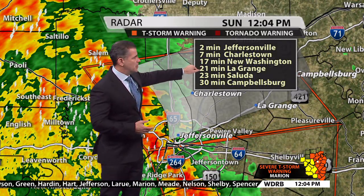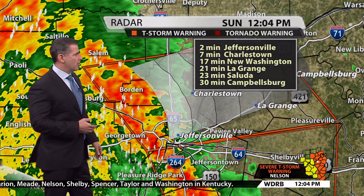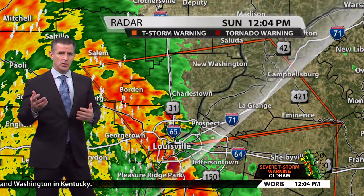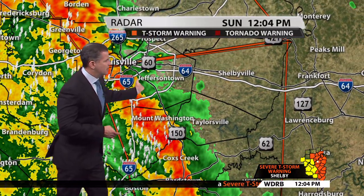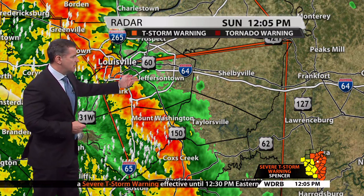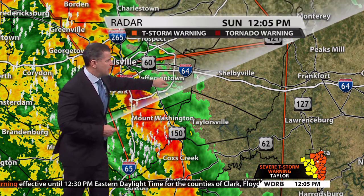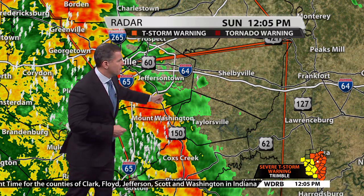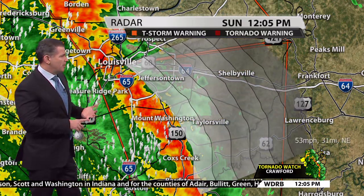Jeffersonville 2 minutes from now, 7 minutes from now in Charlestown, 17 minutes from now in the New Washington area, 21 minutes from now in LaGrange, and 30 minutes from now in Campbellsburg. That takes us through southern Indiana with 70-mile-an-hour winds, which, remember, are close to hurricane force wind gusts. We now go further south where we've had this destructive severe thunderstorm. We're going to track this one across the county, but areas like J-Town and Fern Creek, be prepared. Hurstbourne, Linden, be prepared for 70-mile-an-hour winds. Anchorage, Worthington, Prospect, Goshen into the Crestwood area. Be aware of this in Fern Creek, and as we go towards Fisherville, Shelbyville, and Simpsonville.